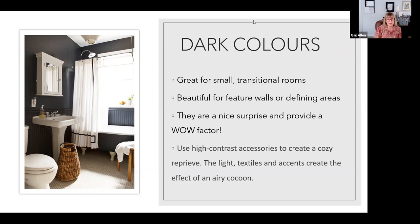They're beautiful for feature walls, like the headboard wall of your bedroom or, in the living room, the back of the sofa wall. They're great for defining spaces, so defining one area from another. If you have a wall like that, that can be done with it, a dividing wall. Like I said, they're a nice surprise. They provide a real wow factor.